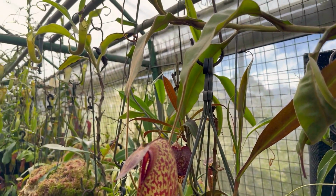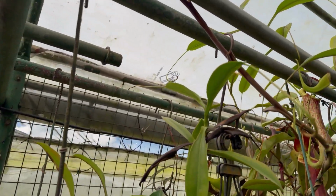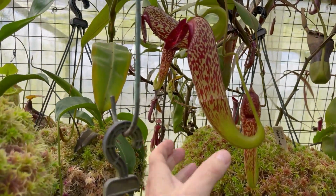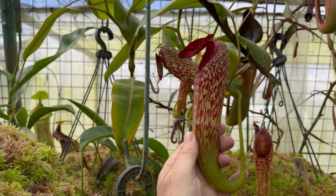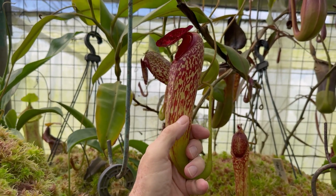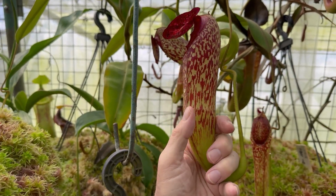This pitcher is hanging on a vine that's coming from, let me see, my goodness, a long way away. We're about 10 feet away, 15 feet now. There's some more pitchers. There we go. That's a great plant to have hanging in your greenhouse and show off if you have one. It's got this lovely furry indumentum on the pitcher body. Very pleasant to the touch.